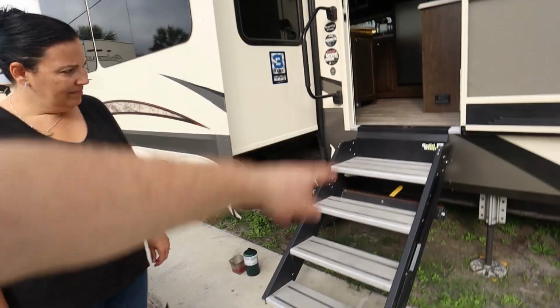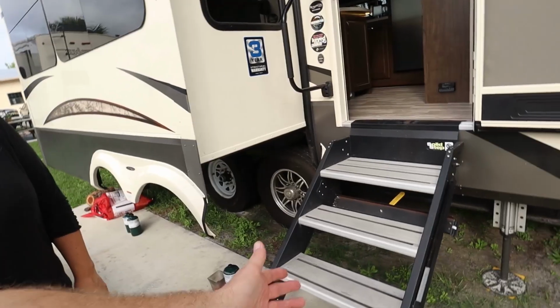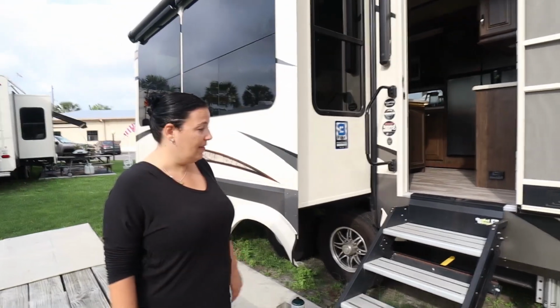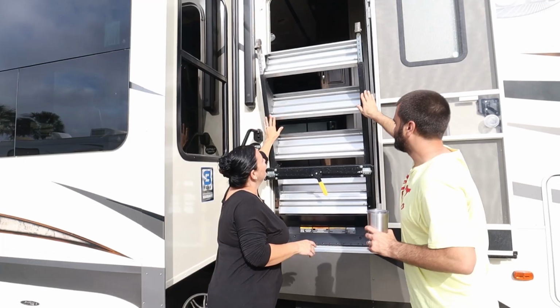All right, now we're going to take a look at the outside, and the first thing that I notice is the steps. That's not a regular RV steps that come out. These things look like they're super heavy duty. It was on there. We didn't add it. It was already on there. But they're pretty cool.